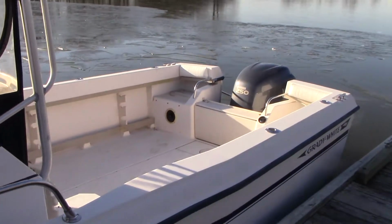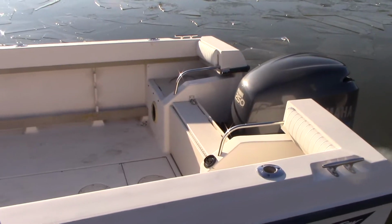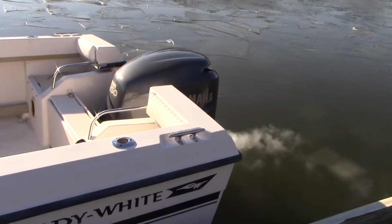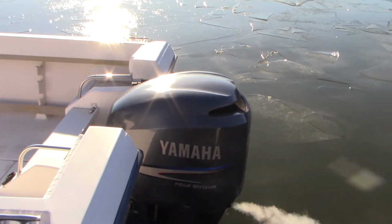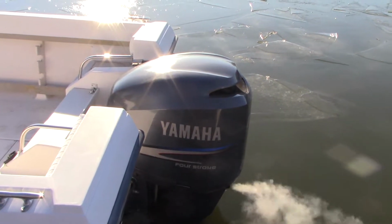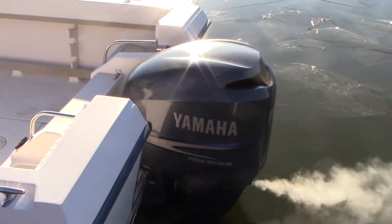This boat was exclusively used in the Chesapeake Bay. It's been lift kept its entire life. It's never been bottom painted. It was repowered with a 2006 Yamaha 4-stroke engine. It has about 626 hours on it.